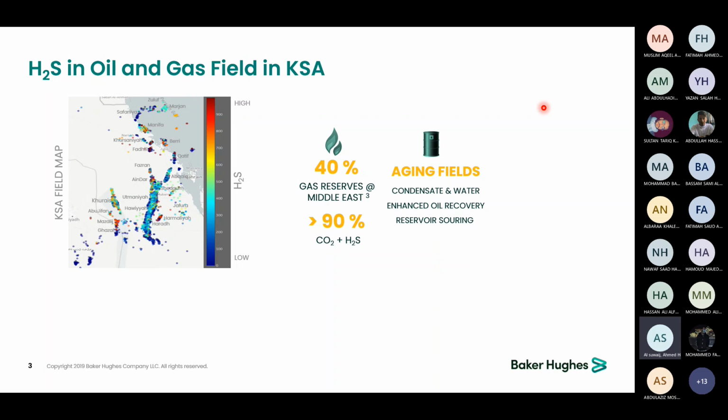That's the good news. The bad news is that more than 90% of those 40% come with both corrosive gases, CO2 and H2S. Having these two gases inside the well puts a lot of pressure on metals, elastomers, and non-metallics, and specifically with H2S, it puts a lot of pressure on HSE, the safety of the people working there. It's a big concern because of the H2S.